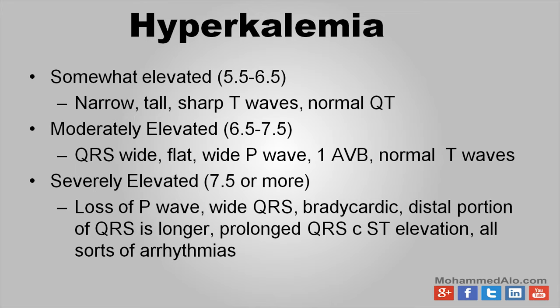If it's very, very elevated, you lose your P waves completely. They're totally flattened out. The QRS is very, very wide. They're bradycardic. The distal portion of the QRS is longer and stretched out, especially the S, which is pulled along and stretched out. They get prolonged QRS with ST elevations and all kinds of arrhythmias, and the T waves really don't even exist at this point.